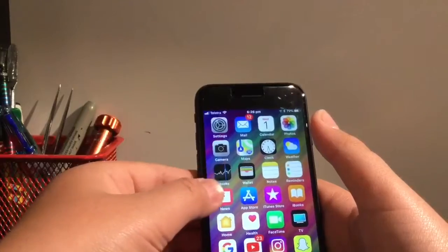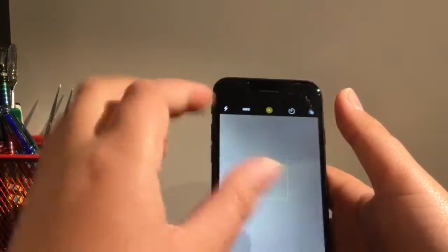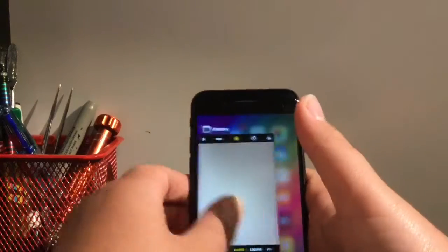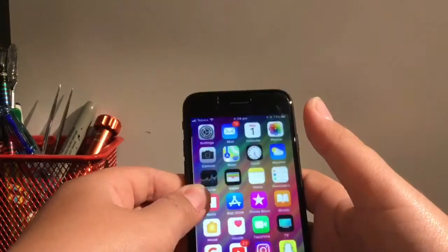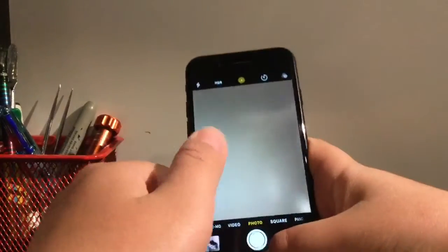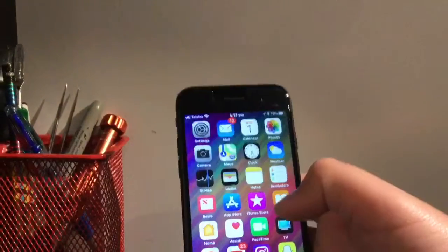But if you want to get it quicker, you can just push in a bit and then swipe, and it will get into the first app. Do that, swipe, and it will open up the app. It's really cool. I really like that feature.